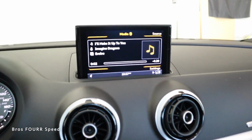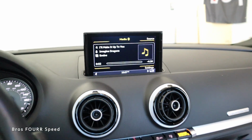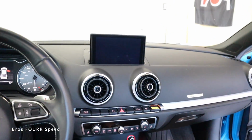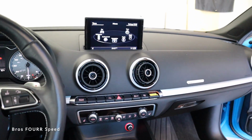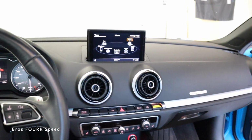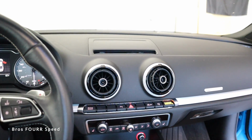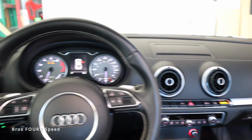Now, number 6 on the list has to do with the screen right in the center. So obviously, you have all your controls down here. It's not even a touch screen, which, you know, for the year, that kind of makes sense. But with the screen here, the cool thing about it is, right here, it actually goes into the dashboard and hides away. That's a pretty neat thing.